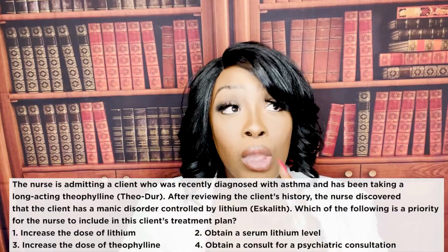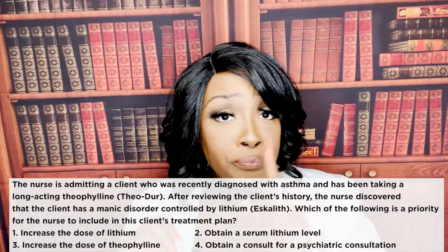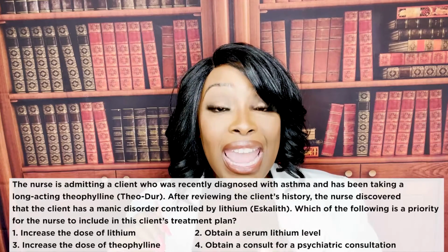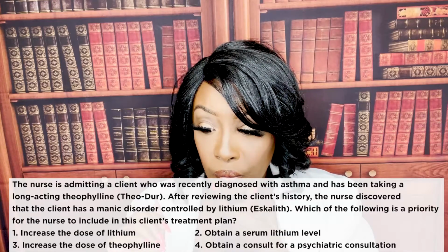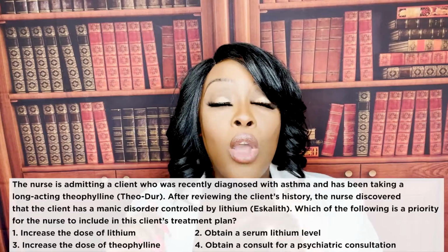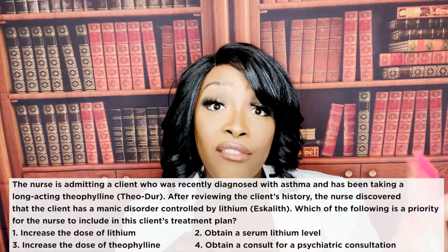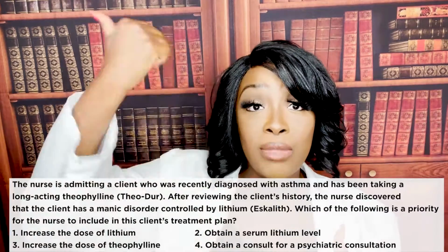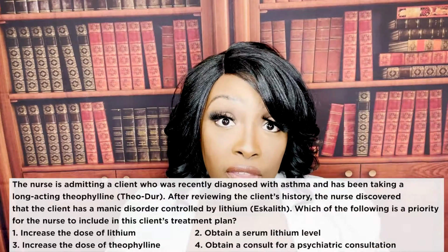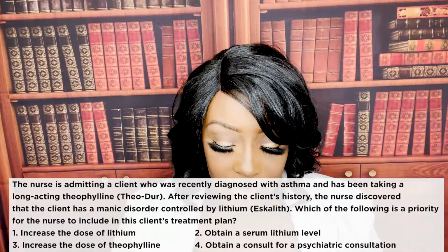0.6 to 1.2. Something else, we're speaking of lithium, this has nothing to do with respiratory, but since I mentioned lithium, to watch out for. If you get a question about patients on lithium, you need to make sure you're looking at the patient's sodium level, because that patient having hyponatremia can cause their lithium level to be too high. And if they have hypernatremia, they can have a subtherapeutic level of lithium. So they love asking about that as well. Okay, moving on.